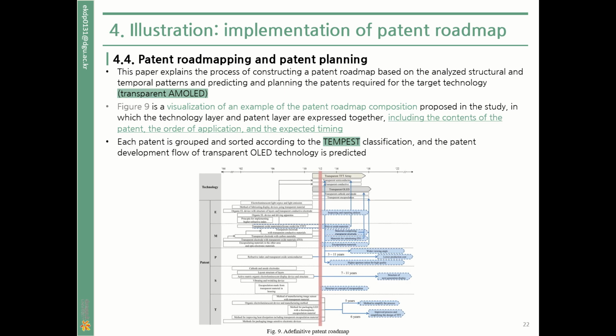In this step, a patent roadmap is constructed based on the analyzed structural and temporal patterns, and the process of predicting and planning patents required for transparent AMOLED is explained. And Figure 9 is a visualized illustration of the configuration of the patent roadmap proposed in this study, and the technology layer and the patent layer are expressed together to include the contents of the patent, the order of application, and the expected timing. Each patent is grouped and aligned according to the TEMPEST classification and predicts the patent development flow of transparent OLED technology.